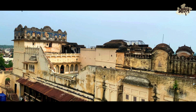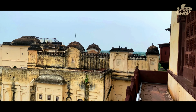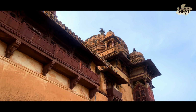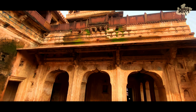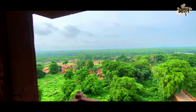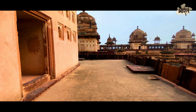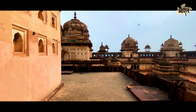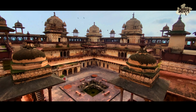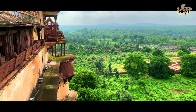The Raja Mahal, also referred to as the Raja Mandir, was constructed under the reign of Raja Madhukar Shah in 1554 to 1591. Raja Vir Singh Deo built the Jahangir Mahal as a gesture of gratitude towards the Mughal Emperor Jahangir upon his visit to Orchha. Raja Indrajeet Singh built the Rai Praveen Mahal in 1618 with a luscious portrait of the poet and musician Rai Praveen, whose beauty had enamored his mind.